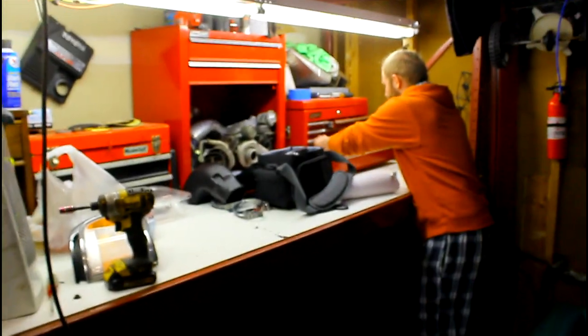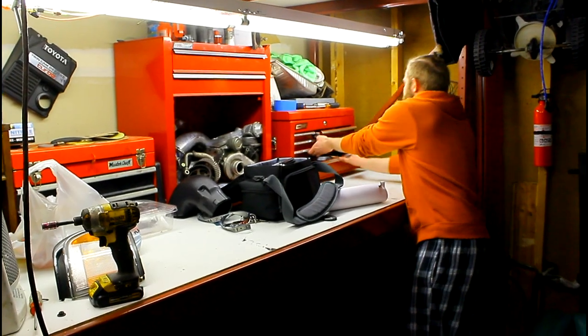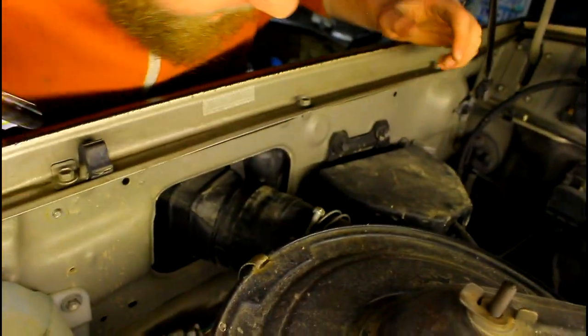Hitting over there. There's that. For that one, we are going to need a wrench. Show us where the wrenches are. I'm trying to get to this little bolt right here. It's kind of hidden in there.